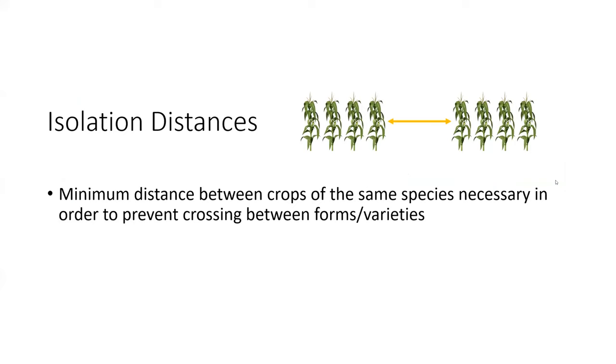So really quick, when I'm referring to isolation distances, I'm referring to the minimum distance that you need between crops of the same species in order to prevent crossing between different varieties. So if I have two tomatoes and they are the same species, but we have different varieties here, maybe I've got, I grew this year purple calabash and plat de Haiti. And in order to make sure that those two didn't cross, I had to put some distance between them. And the amount of isolation distance that you give between crops is largely going to depend on how they are pollinated, whether they are self-pollinated, insect pollinated, wind pollinated, or any combination of the three.